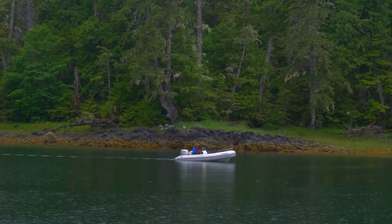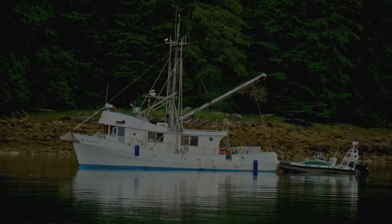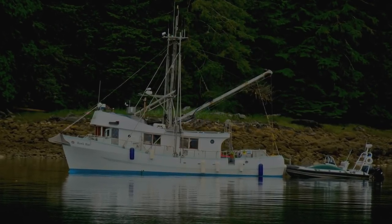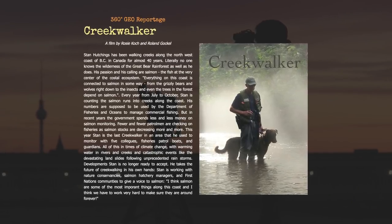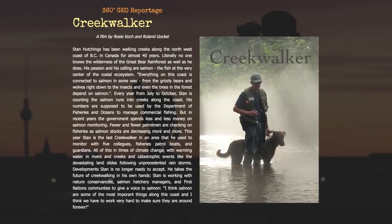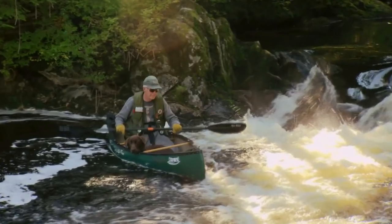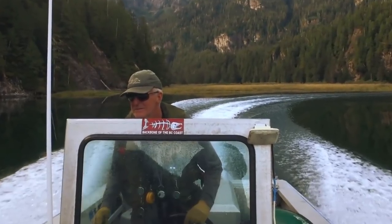We hear a vessel named Hawke Bay calling the Whale Center on the VHF. This is a boat we have been advised to look out for, so we make contact and speak to Stan Hutchings. Stan is the last remaining creek walker, who is featured in an excellent film made by Rose Koch and Roland Gockett. Stan is nearby and agrees to meet us in Cameron Cove.